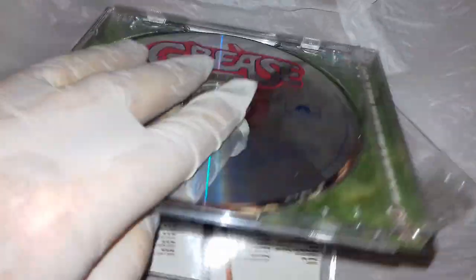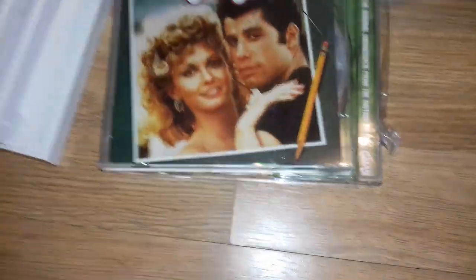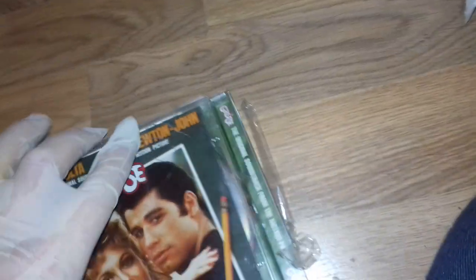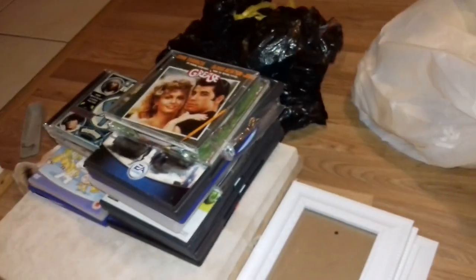Let's pull out what we've got here. Grease, half a case. Oh, it must be part of this. Yep, Grease. Oh, so just falling apart. I'll try and fix that later. So it's a CD there. Okay, now take that. Yep, something's in there definitely. I can hear it. Live CD, this one, by the looks of it.